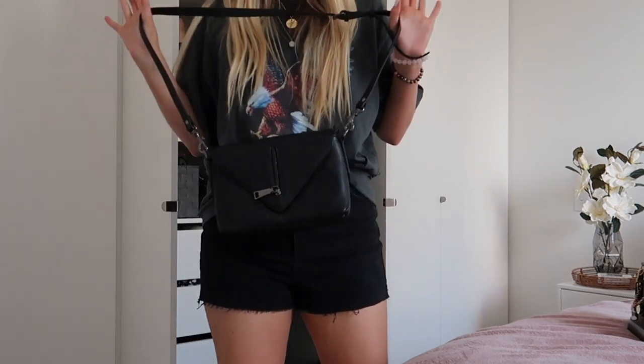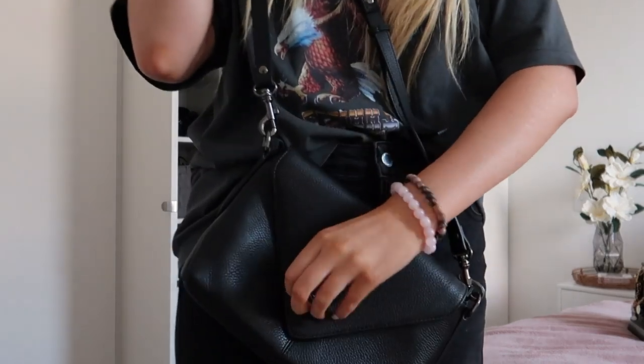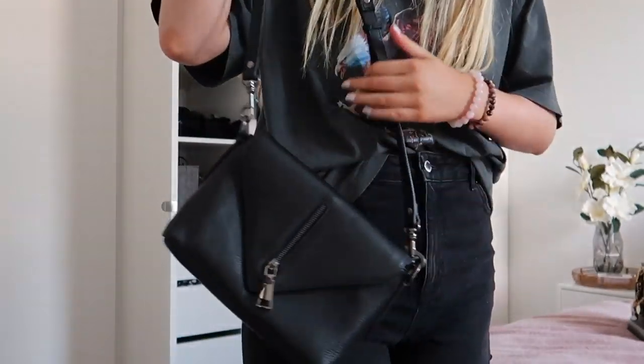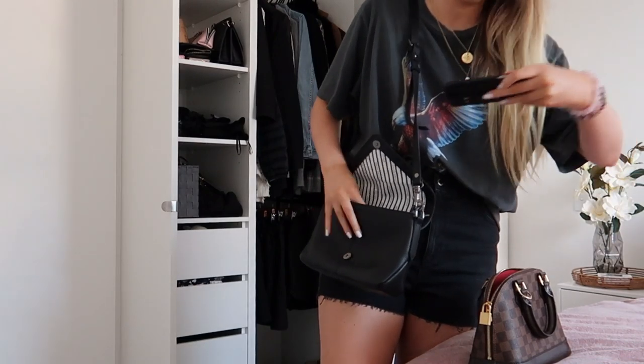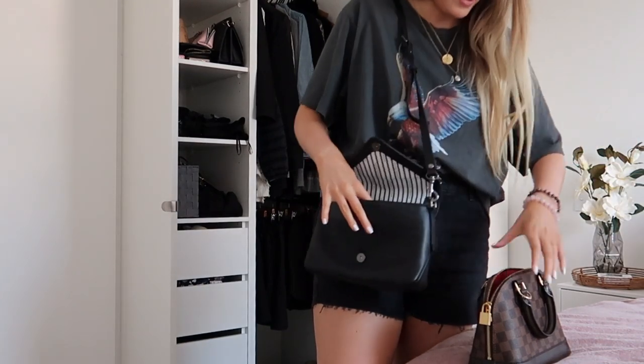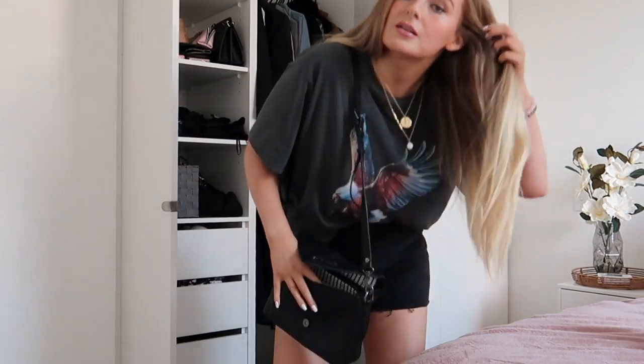I've got my new Status Anxiety bag. Got this from their event the other night. They were super generous and gifted me it. I love it. I feel like it's perfect for this vibe. It's got my passport, my card, my phone, my keys. Oh, I need my camera, obviously. But yeah, that's the look.